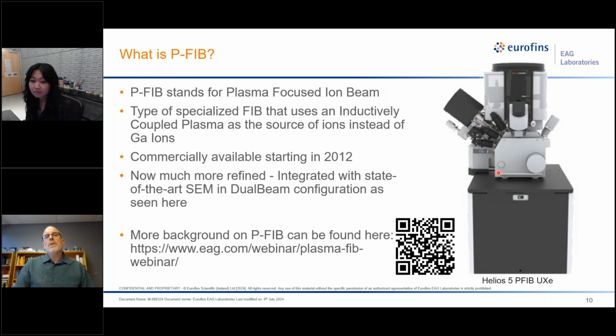PFIB is a special variant of focused ion beam that stands for plasma focused ion beam. So instead of using gallium, we're going to use an inductively coupled plasma source. And there's a variety of different gases that are available. This was commercially available starting in around 2012. So we've had about 10 plus years of development commercially of this technology. And it's now much more refined and integrated with state-of-the-art SEMs in a dual beam configuration, as I'd mentioned.